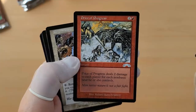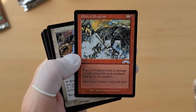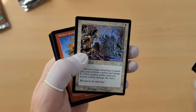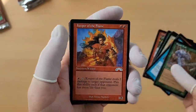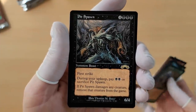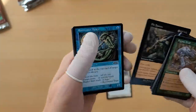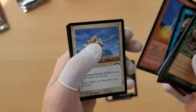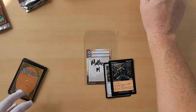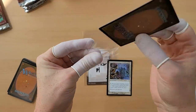Price of Progress, cool card. That's a good card. 2 damage to each player for each non-basic land. That's probably worth something. Reconnaissance, yeah, that's up there. Nice hit. Keeper of the Flame, Pit Spawn. Sweet, sweet looking dude. Not much value though, that's okay. Cool Pit Spawn. Rootwater Mystic, Shattering Pulse, Charging Paladin. Nothing crazy at the end there. All right, Matthew, you did get yourself a Pit Spawn though. That's legit. Shwink.